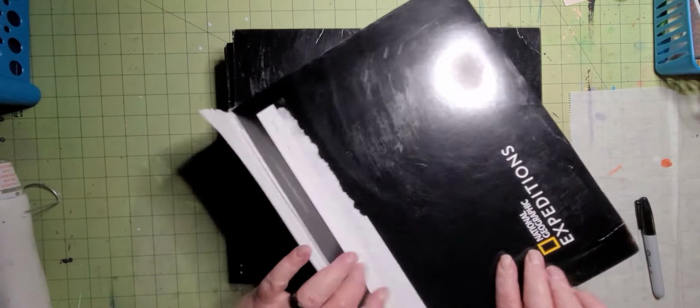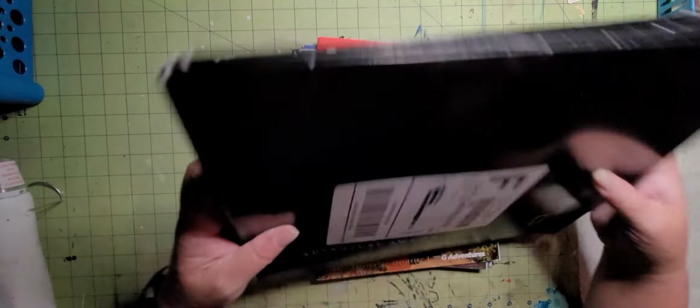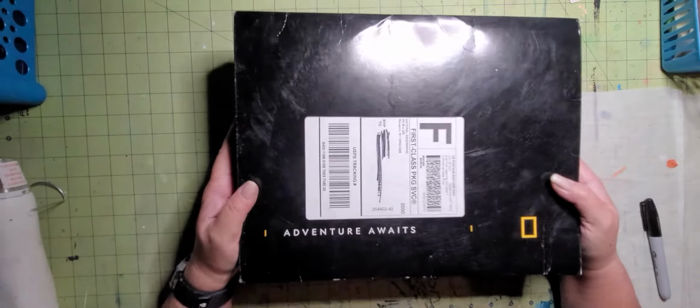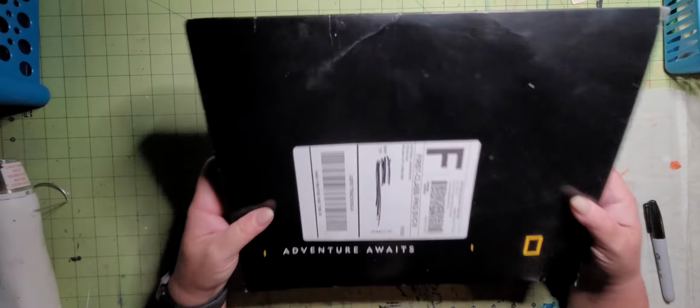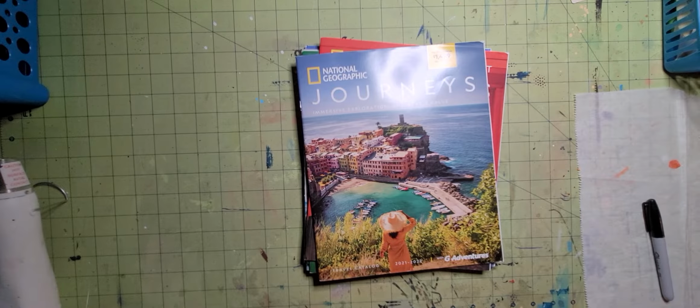So anyway, these are going to become journal covers. Woohoo! And I have six of them. So, I mean, I can even cut them in half and make a bunch more. I don't know. We'll see. I'll play with them. So let me get those out of the way.